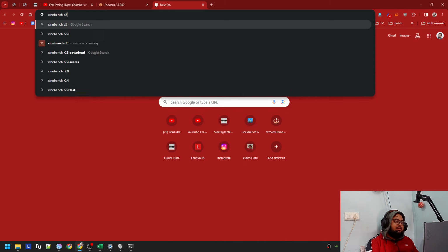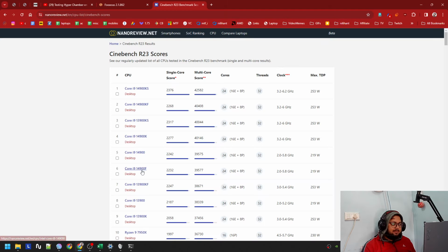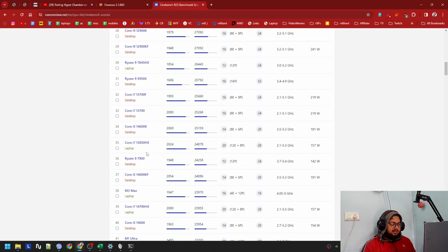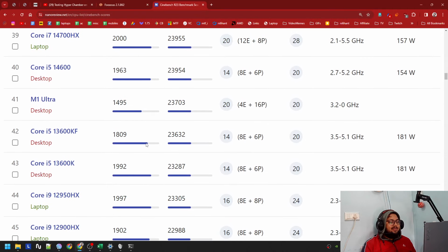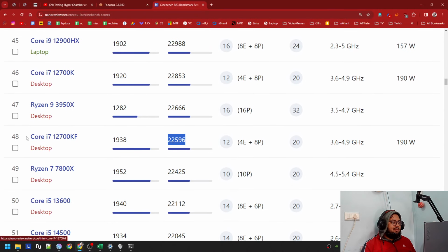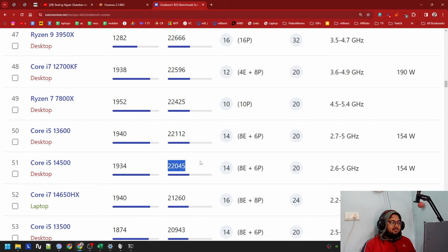Cinebench R23 multi-core scores. I know that you could just get a PC, but PC requires a lot of investment, brother. It requires a lot of investment. Basically, you need naam, naukri, ghar, chokri. You need to be well settled before you can think about PC. It is not that easy to just move from here to here. So yeah, let's say my scores are here. So we are in the 12700KF desktop category, at least in multi-core. Okay, so 22,000 or the 7800X or the 13600 or the 14500HX.